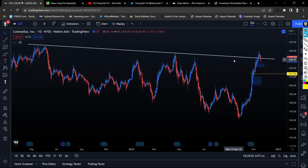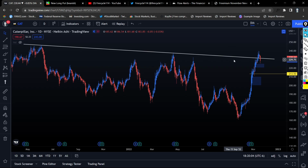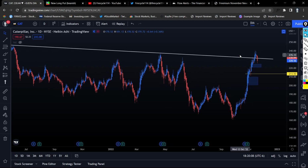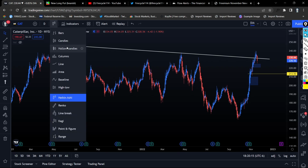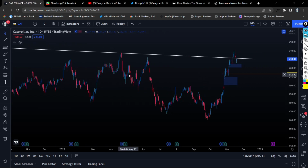Unfortunately, we had an inflation report last week. I held on to that. I alerted you guys on Discord on why, and we held on to that, and the inflation report came out very good, so we kind of had a mistake on that. But on top of that, it just looks great technical analysis wise.